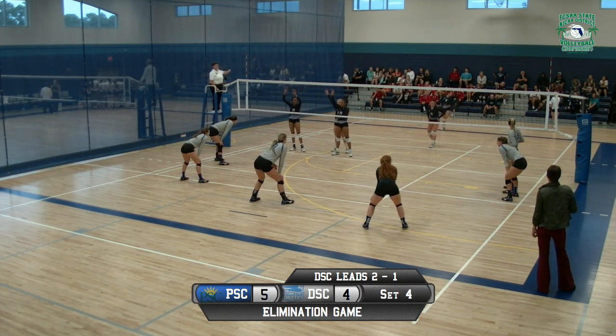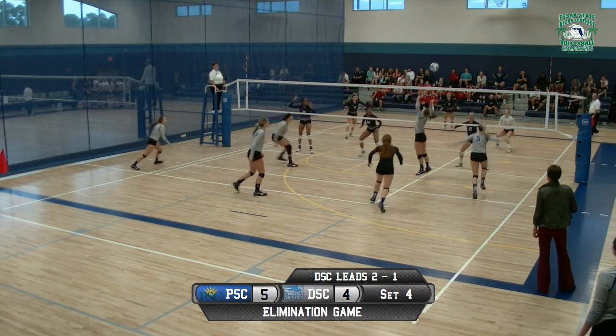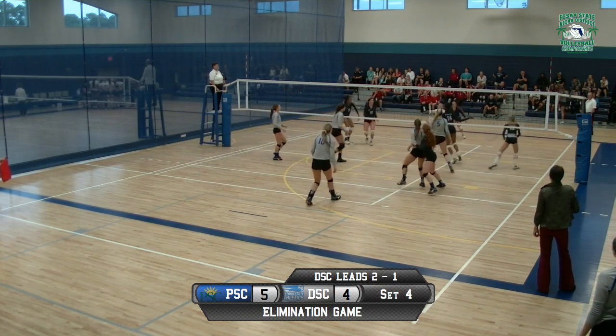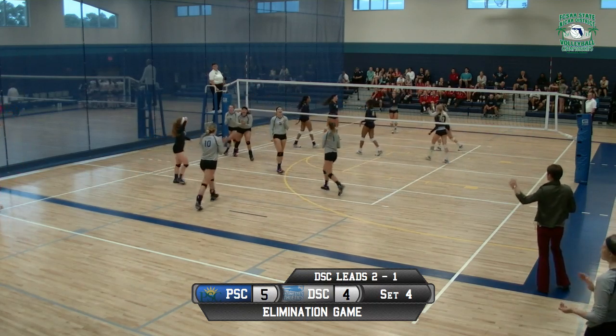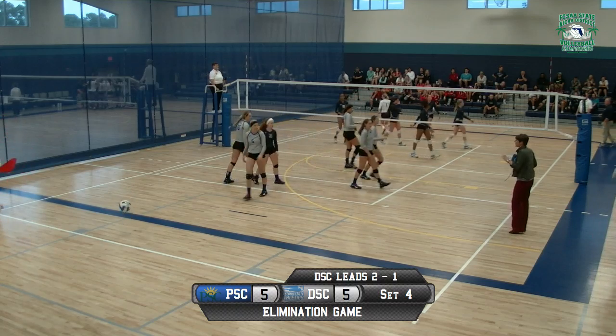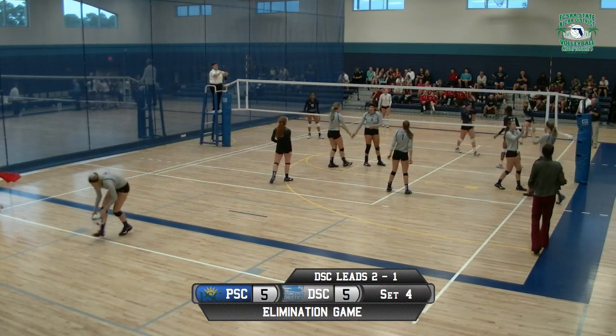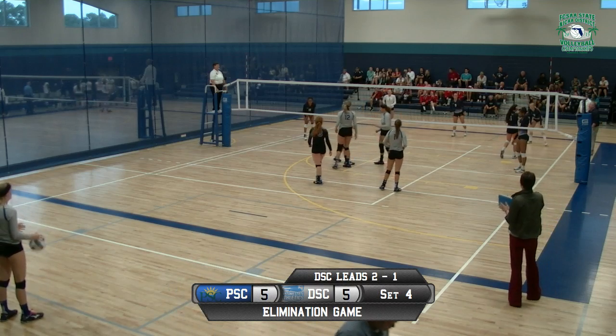Casper will serve for Daytona. Barber will put up a great pass. Kodke's forced to tip. The set's not high enough. And Jamisha Edmond hits it out of bounds. So back and forth we go. We're tied back up at 5.